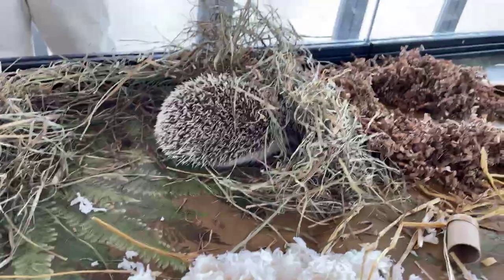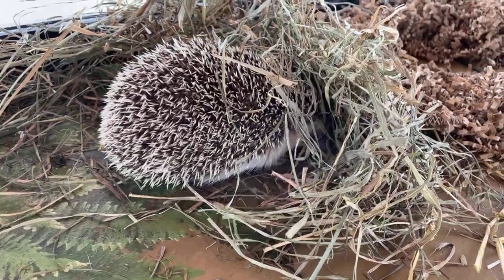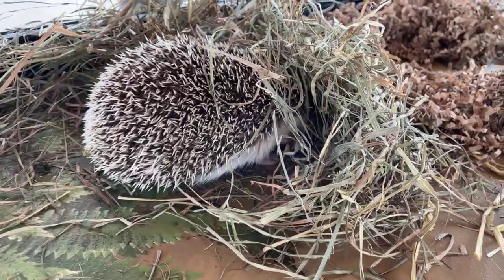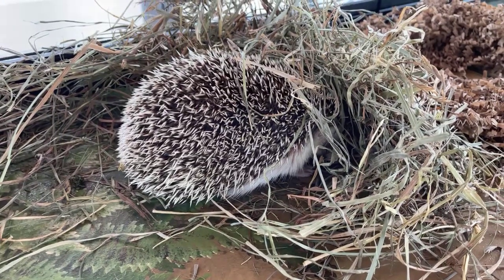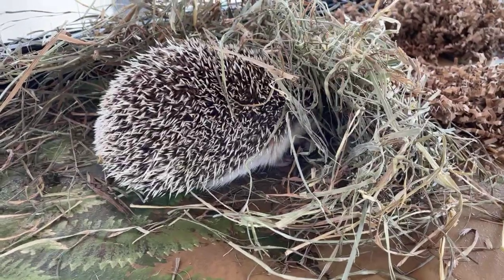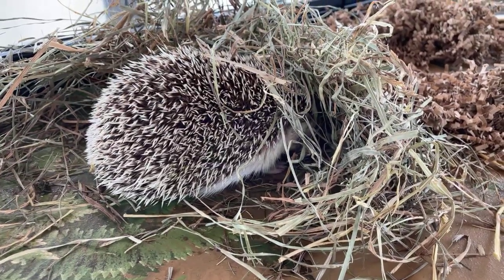Does she do any, or do you guys do any training with her? We try to get her to target. She recognizes a little ball with scent. Her eyesight is not very good, but she has a great sense of smell. And in the dark, she could see pretty good too. But we try to use that sense of smell to have her go to a scented target, or we'll have her go to a specific location and reward her with a mealworm.